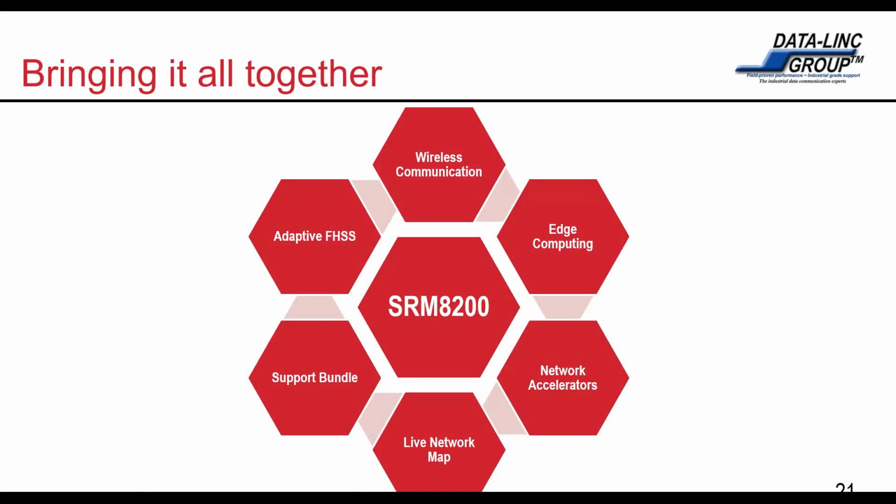So with that, may I ask real quick? To use the general term firewall, is that edge computing firewall behind the AES 256 security? I'm not sure about a firewall. If there's a firewall inbuilt onto SRM8200, but it is secured by AES 256.